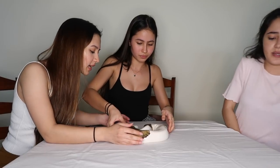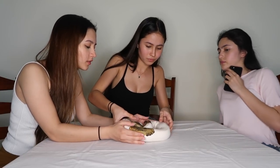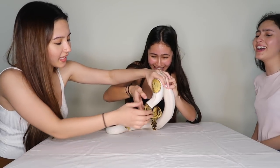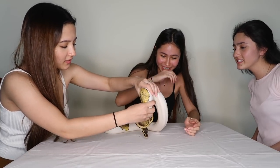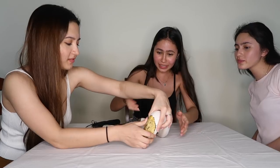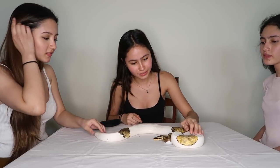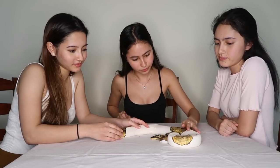Oh my god, I don't want to be scared. It's safe, it's safe. It's crooked. See? You're putting its face. Kelsea, you're twisting its back. It's okay, just let it out. It will do its own thing. It's cute though. It's a ball python from Africa.